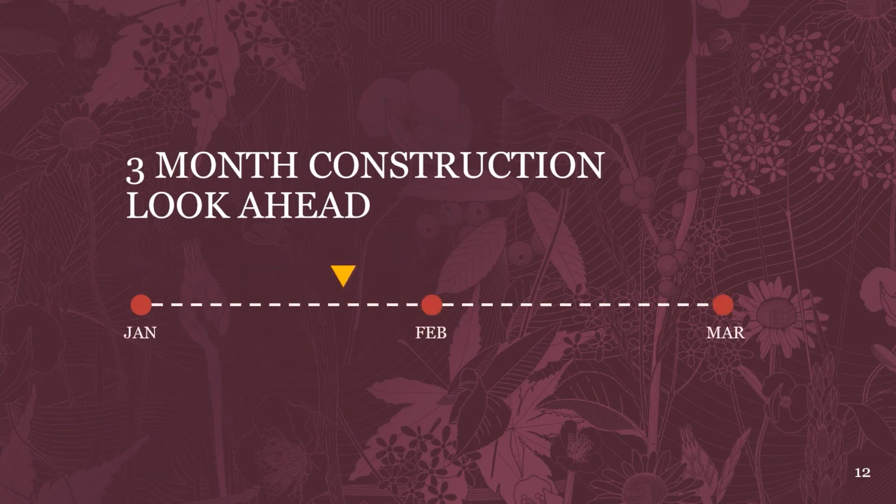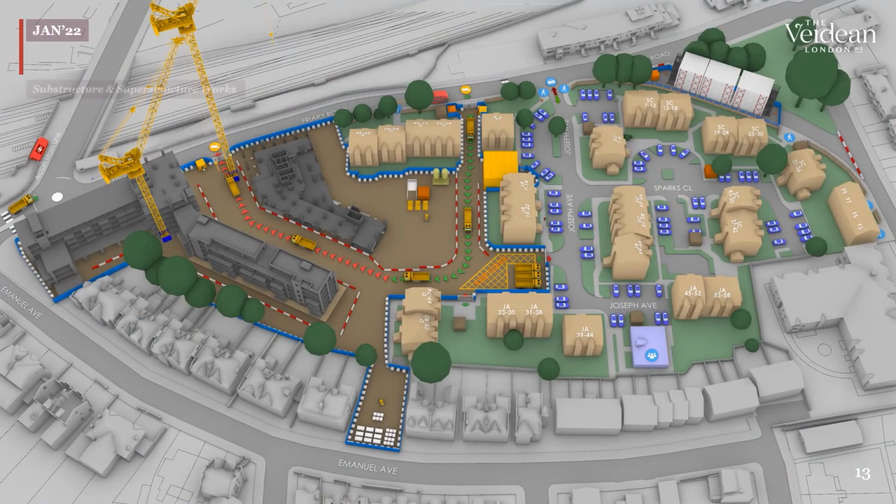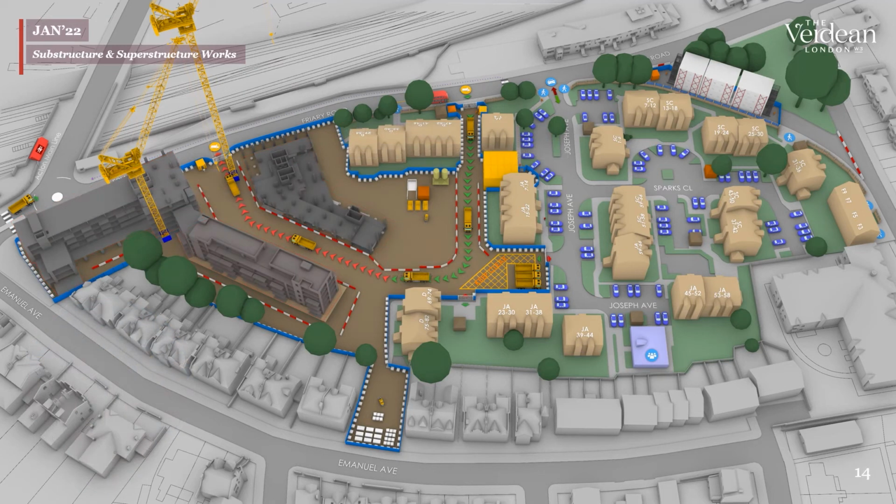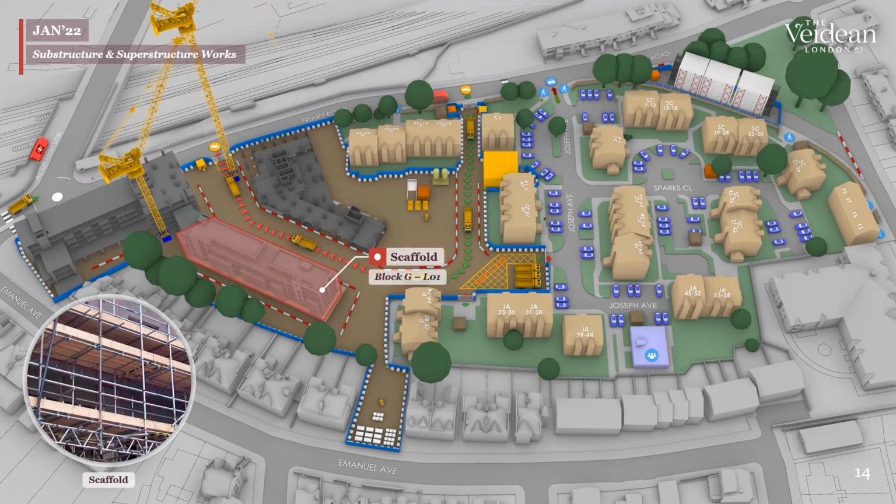3-month look ahead from January through to March. Just again to give you a quick update on what we intend to do until the end of March on site here. So RC frame, through January we completed block A1 up to level 5 and A2 up to level 6. RC frame for block B1 commenced, and RC frame for block B4 lower ground floor slab also commenced, and in January we completed the RC frame for block G. Towards the end of January we made a start on scaffolding to block G, and this was installed up to level 1 on the rear elevation of block G.